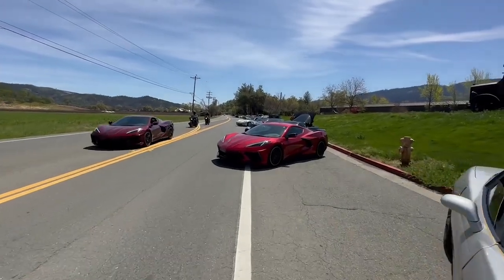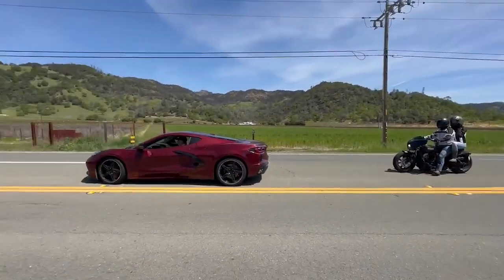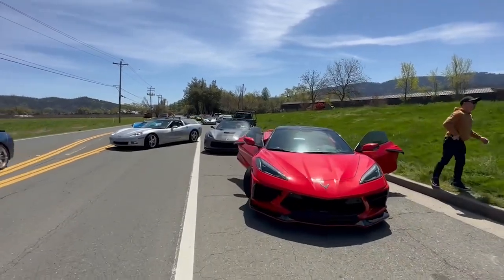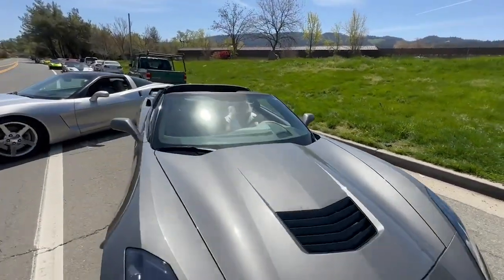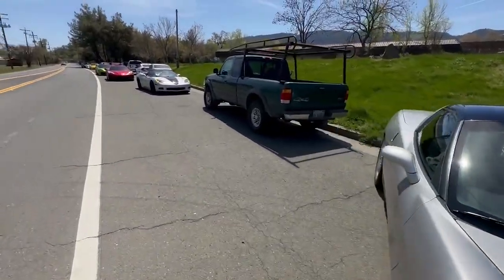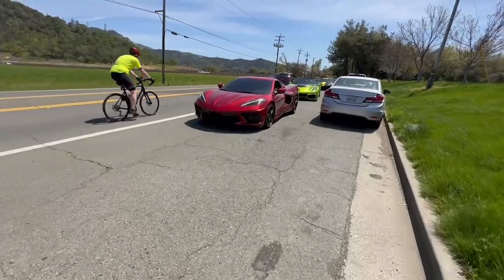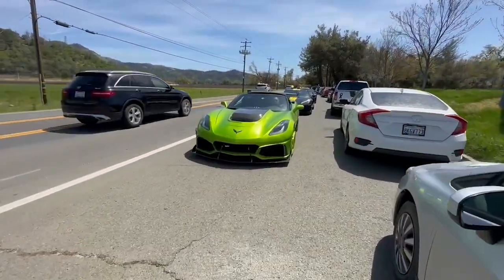All right, so we are all turning in. There'll be some cool shots here pretty soon, if I can keep myself from getting run over. There we go. There's Kim, guys. Say hi. And then we've got one truck right here, right in the middle of everything. Good turnout, guys.